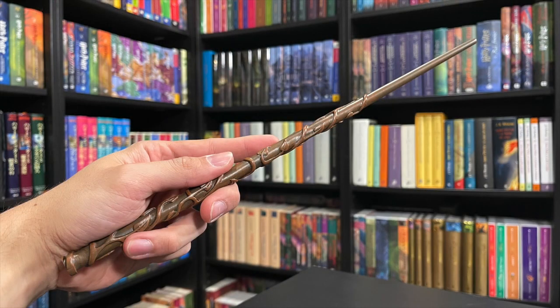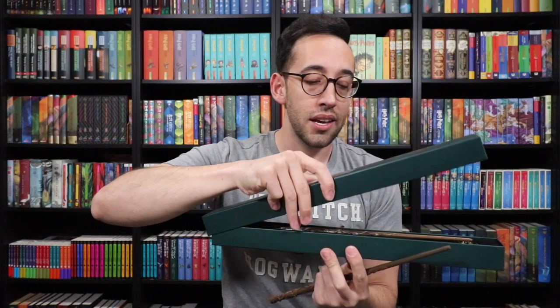This is so well sculpted and detailed. The vines and the leaves are really clear. The color is correct from what I remember. I have Hermione's wand right here. So let's open this up and see how it compares.